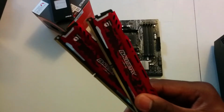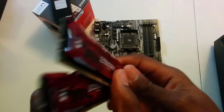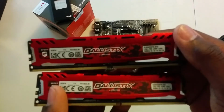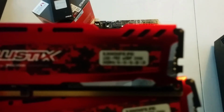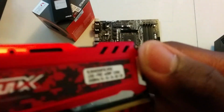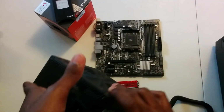For memory, I went with a 2x4 kit of Crucial Ballistix memory. Having 2 sticks of RAM instead of just one will help with performance because Ryzen benefits from faster memory and dual channel. The speed of the RAM I have is 2400 MHz, which isn't too bad, but I recommend 3000 MHz or higher, while keeping it in dual channel, or 2 sticks. This cost me $65.